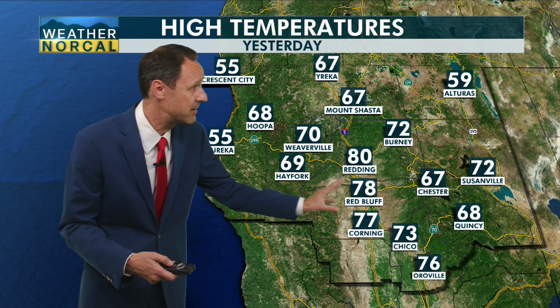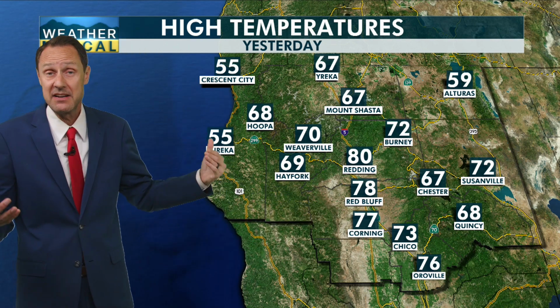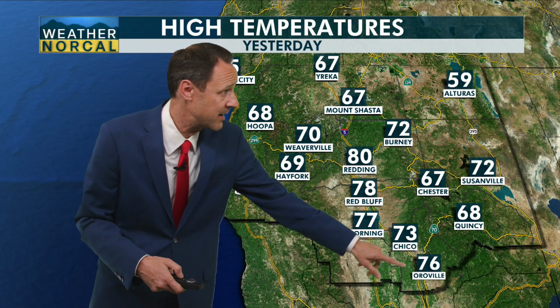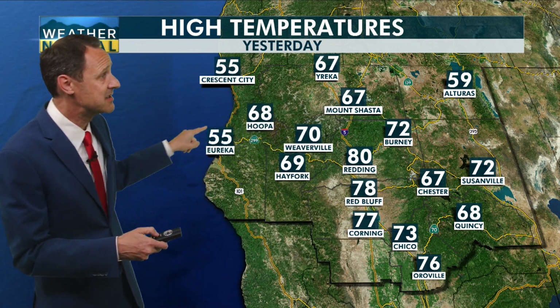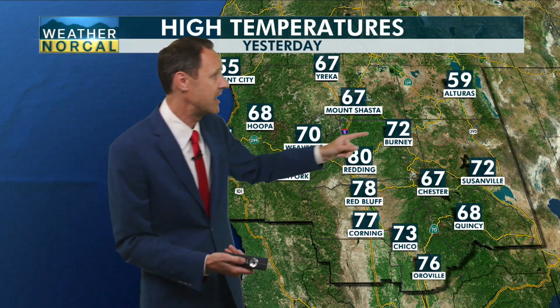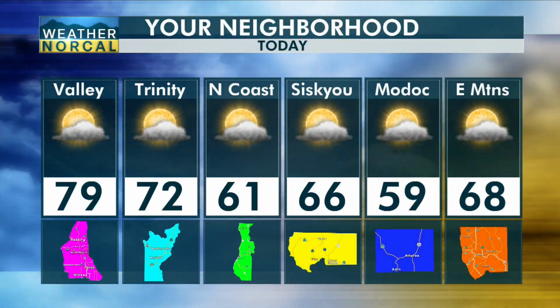Now, look at the highs we saw yesterday. It depends on where you are, but basically in the upper 70s. As I mentioned, some of us may touch that 80 degree mark yesterday, and we did see that out at the Reading Airport, but Oroville about 76, and in the mountains in the 60s and 70s, but some of the cooler spots, obviously along the coast, and Alturas not warming up a whole lot either, only a high of about 59 degrees.